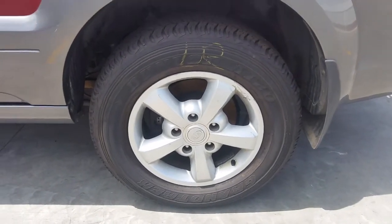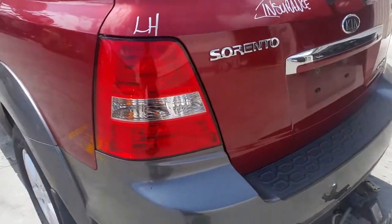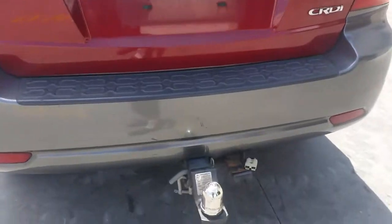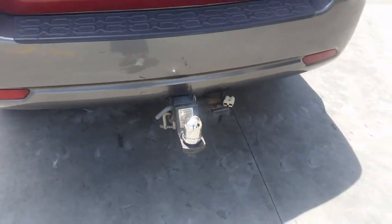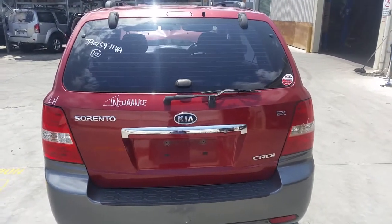Left rear 17-inch factory alloy mag with a good tyre. We have the left tail light. It's got a tidy rear bumper cover with a cutout for the tow bar. It's got a factory fitted tow bar supplied with all bolts, brackets, loom and module. Tailgate appears to have no damage.